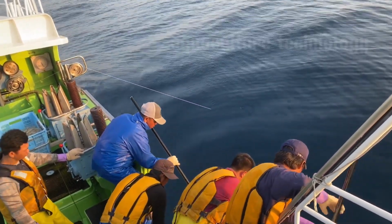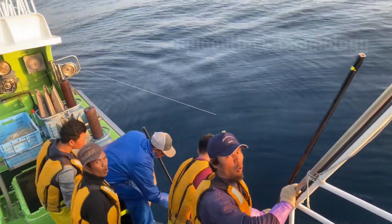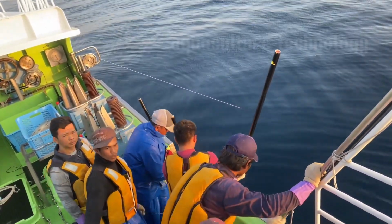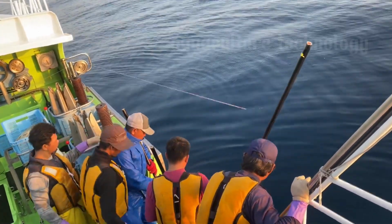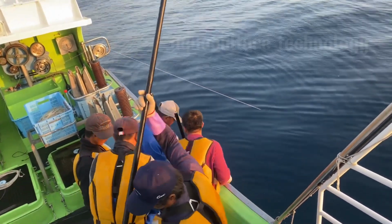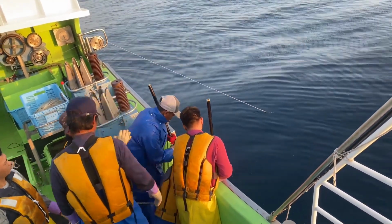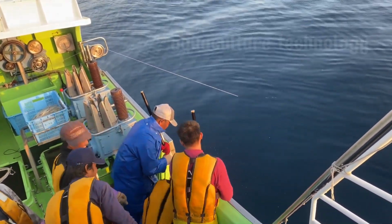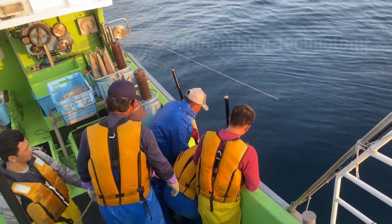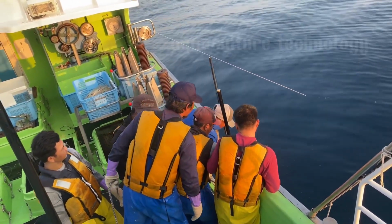The Toyosu Fish Market in Tokyo is where famous tuna auctions take place. High-quality bluefin tuna often sells for very expensive prices. For example, in 2019, a 278 kilogram bluefin tuna was sold for $3.1 million, or 72 billion Vietnamese dong. Tuna auctions are a unique cultural feature, attracting the attention of tourists and the media.